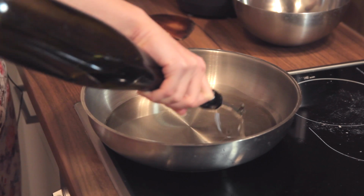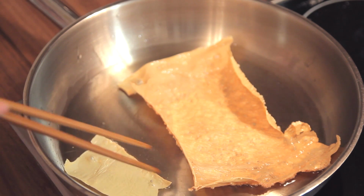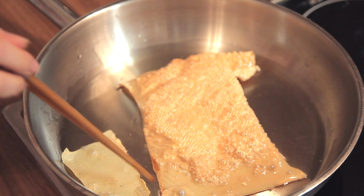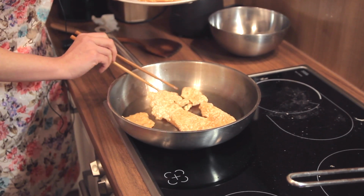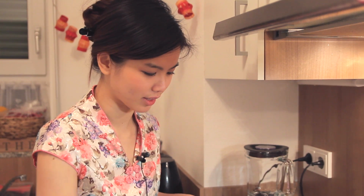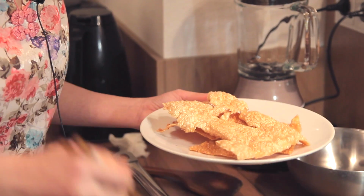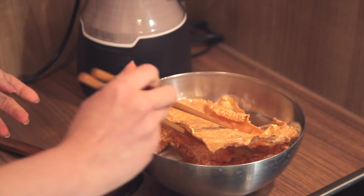I'm heating up quite a large amount of oil here, and once this heats up, I'm going to add these bean curd pieces into the pan. After frying one side, remember to overturn it to the other side as well. So once it's golden brown like this, as you can see over here, it's also hardened, which means it's done. We will just need to put it into a bowl of water to soften these bean curd pieces.